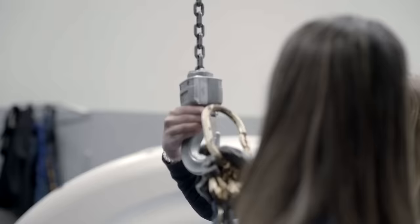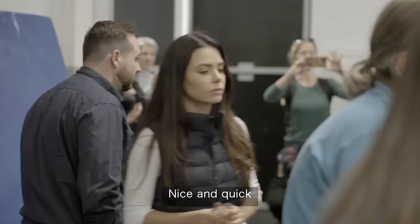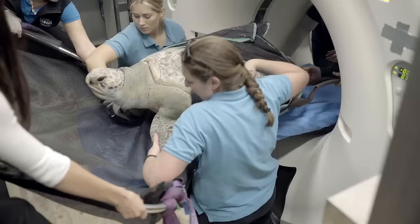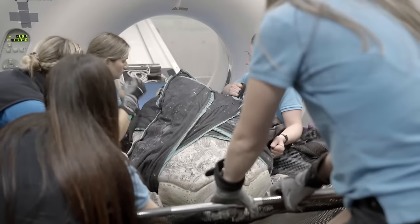It's a recess, when they slide her on, just so that she can't twist and turn and come down. Yeah. It'd be stressful. Nice and quick. The team is anxious to make sure Plugger isn't injured as she's carefully moved onto the CT scanner bed. Yep. Ready? Guys, all right? It's too much stress for me. Oh my God.